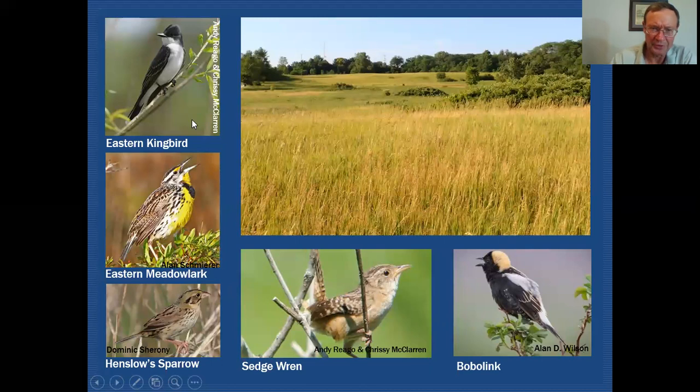So here are some of those species that we just talked about. Here's our eastern kingbird. It's very recognizable, all white underneath, very dark above. In some cases, especially if you see tree swallows perched, it might make you think of that bird. However, if we look at the end of the tail, you'll see that there's a terminal white band here. So that's how you would recognize that species.